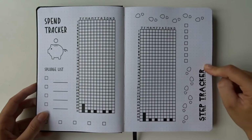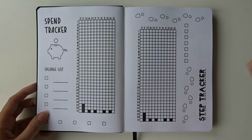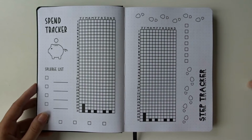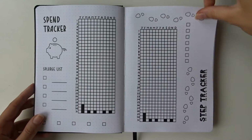And then we've got step tracker. Now I purposely chose not to fill in the numbers here for you because obviously some people will on average do lots more steps than others. So I would probably just put a range from 1,000 to 10,000 on this, but some people might naturally walk 10,000 steps every day and might want to track higher up than that. So you can fill that out yourself.